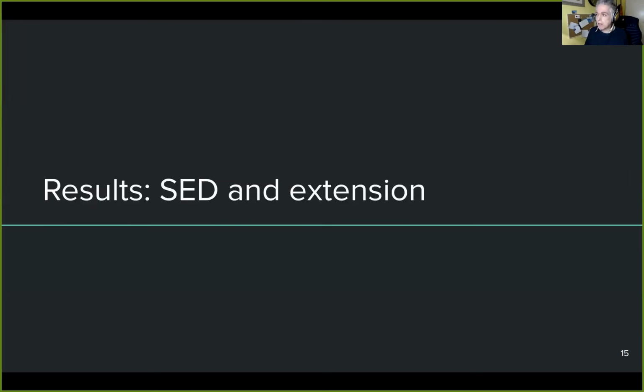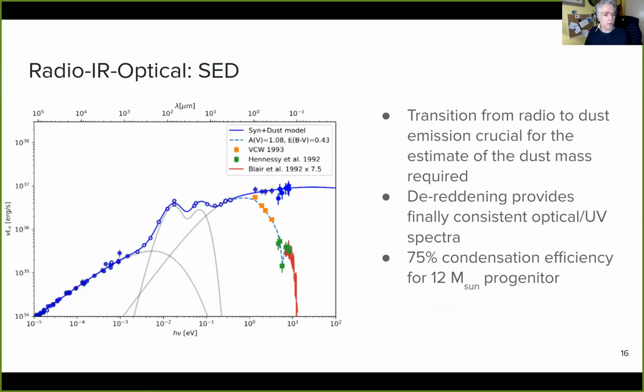So here are the results. Just quickly, a few of the highlights. So in the optical and the infrared, we get here now the data, the blue points that are in the fit. And then you see this is the synchrotron emission from the radio, which dies off because this is the end of the synchrotron spectrum coming from the electron spectrum that we put in. And then essentially the dust takes over. And these are the two bumps which you see. This is the colder dust component. That's the warmer dust component. This is the 40 K, this is the 150 K. And it fits very nicely to data.